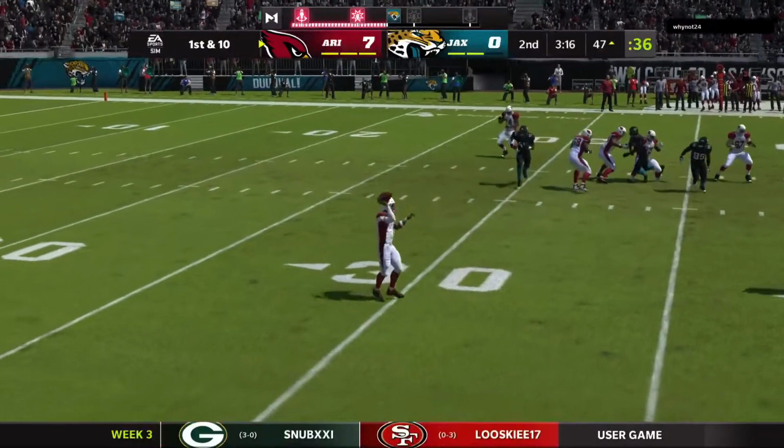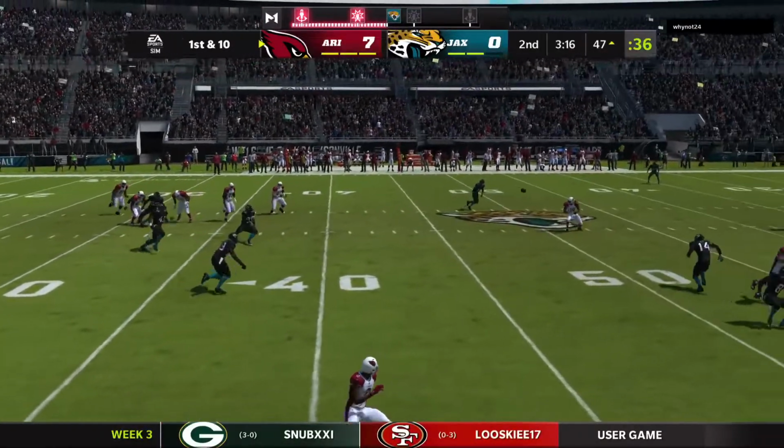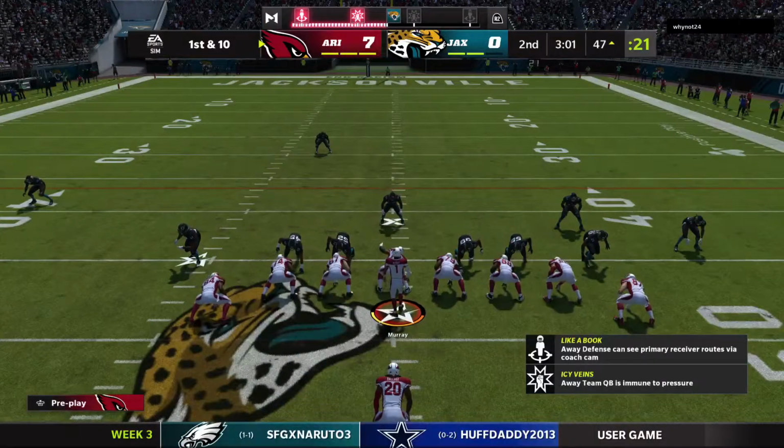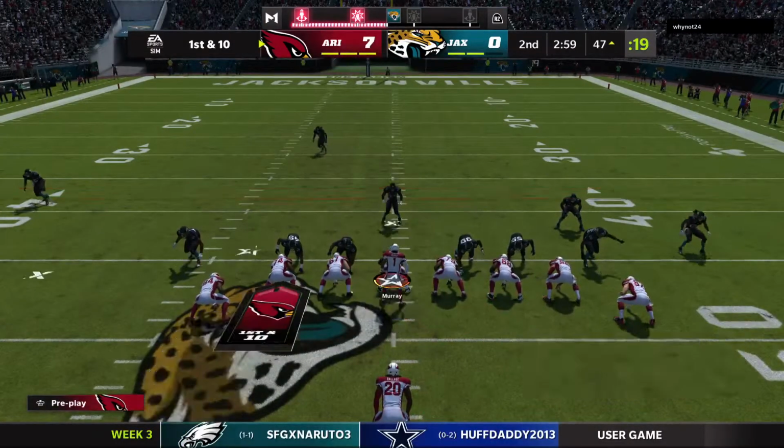Well, that was a fun one to watch right there. A nice in-breaking route and plenty of room in the middle of the field. And he was able to get behind the linebackers and grab the completion for a really good pickup.